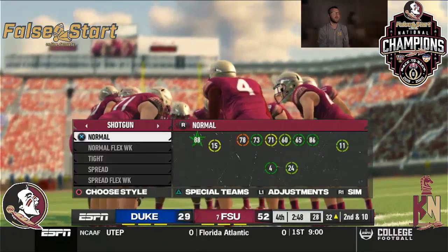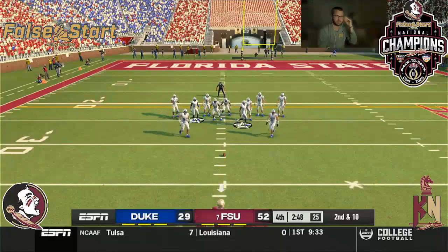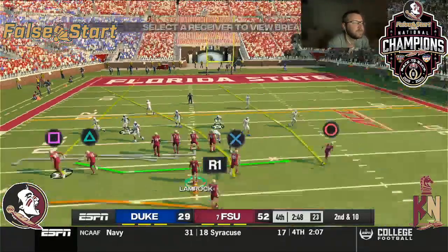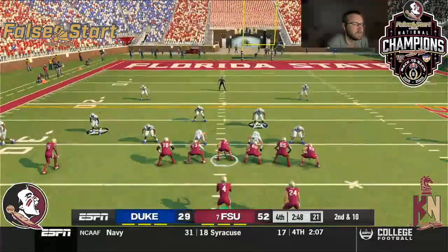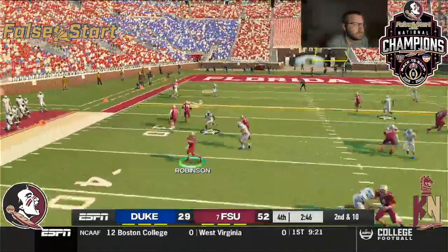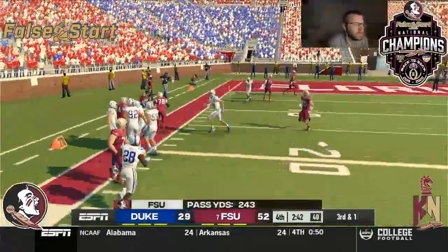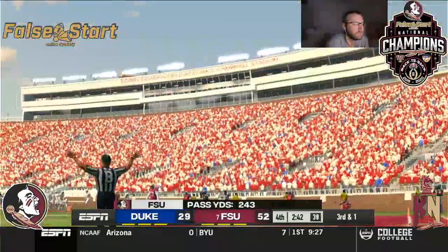Getting that arm on you now. Where's 52? Watch 52. 52's the Mike. Now watch one. Screen pass. He's got his halfback. He's knocked out of bounds at the 22-yard line.